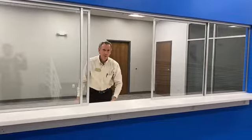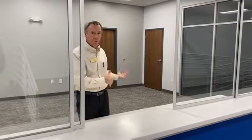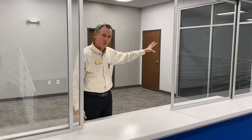All right, and here we have the cashier area where our folks will come pay bills whenever we have phase 2 done. But we already have the office done for our ladies and potentially gentlemen in the office, and our office manager has an office over here.